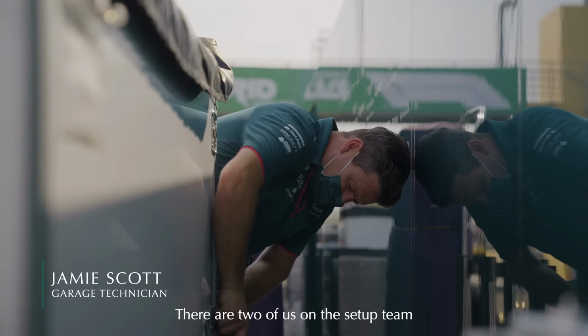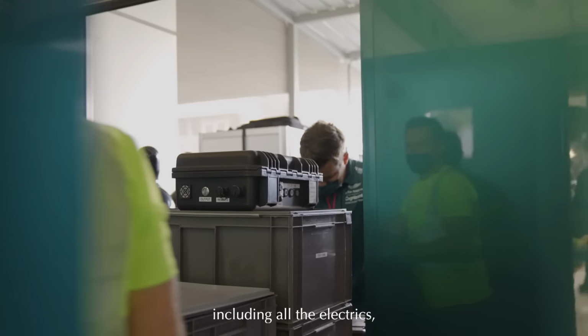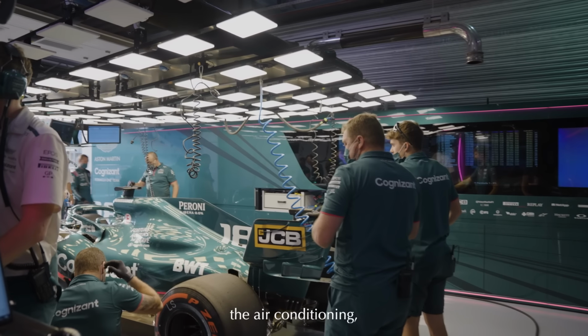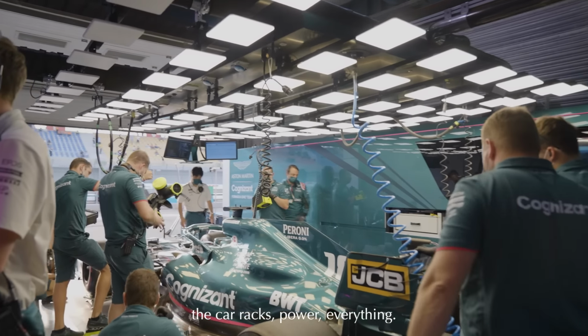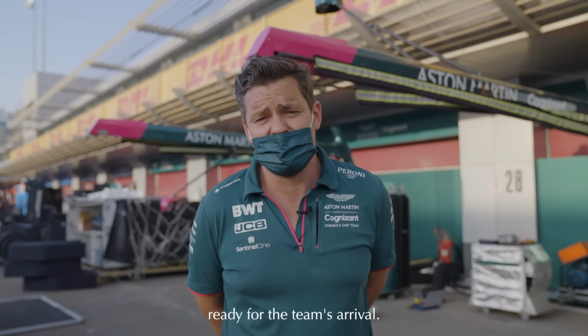There's two of us on the setup team and we leapfrog each race and we build the garage, including all the electrics, all the lighting, the air conditioning, the coax, power, everything. So the garage is fully functional, ready for the team's arrival.